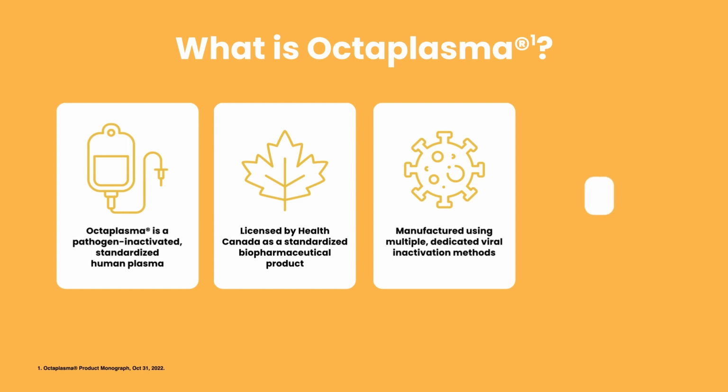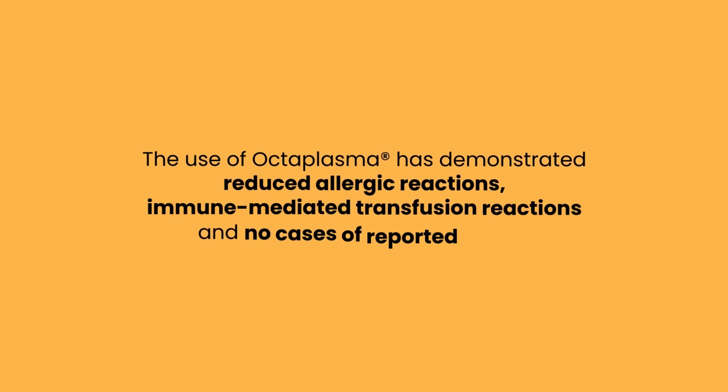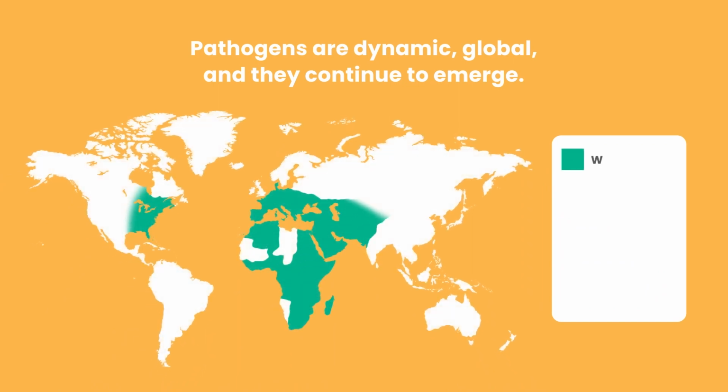Octaplasma is cell and debris-free to ensure the removal of intercellular pathogens and abolish cell-dependent adverse reactions. The use of Octaplasma has demonstrated reduced allergic reactions, immune-mediated transfusion reactions, and no cases of reported transfusion-related acute lung injury, or TRALI. Pathogens are dynamic, global, and they continue to emerge.